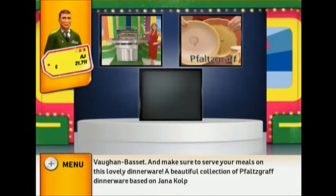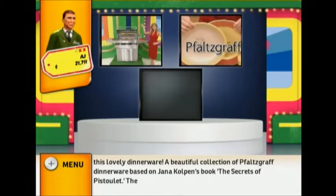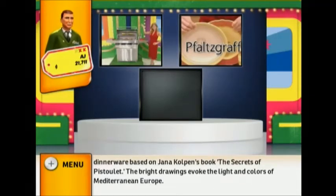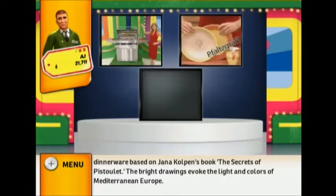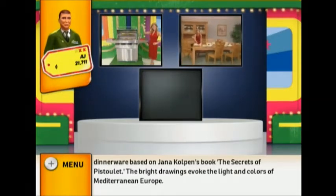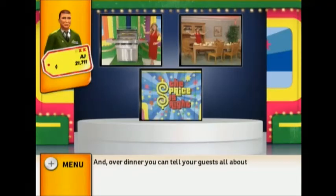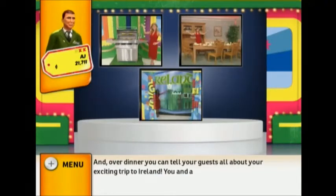And make sure to serve your meals on this lovely dinnerware. A beautiful collection of Fioriware dinnerware based on Yana Copeland's book, The Secrets of Pistoule. Bright drawings evoke the light and colors of Mediterranean Europe. And over dinner, you can tell your guests all about your exciting trip to Ireland.